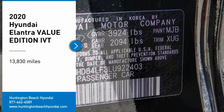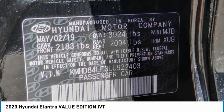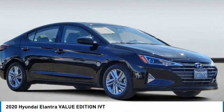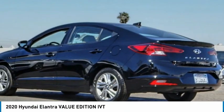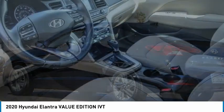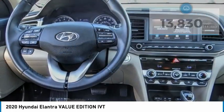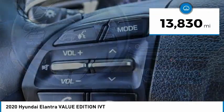Make a great choice today with the 2020 Elantra. The Elantra boasts the most interior room in its class and gets an exceptional 35 miles per gallon. With its luxurious standard features, the Elantra is an easy choice. This vehicle has less than 15,000 miles.